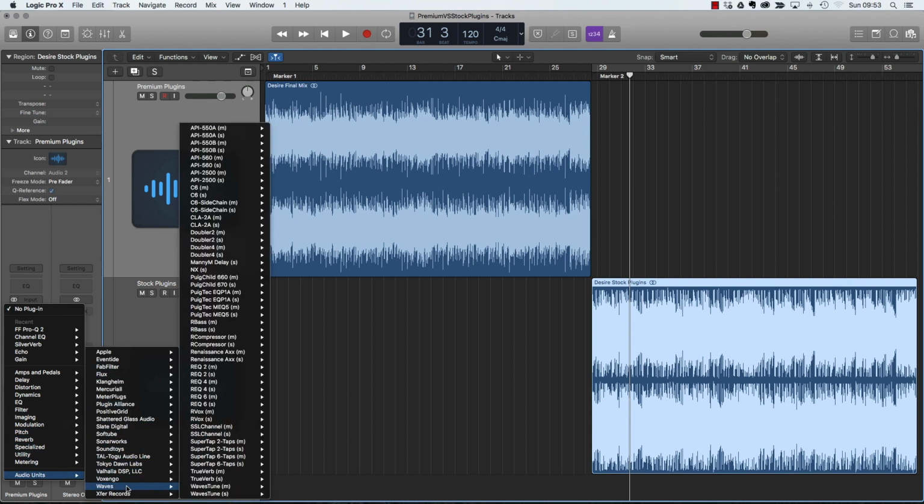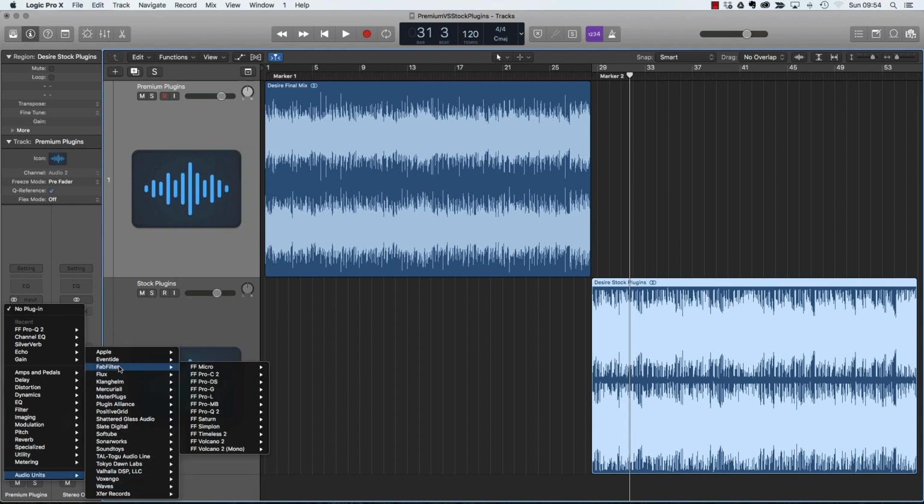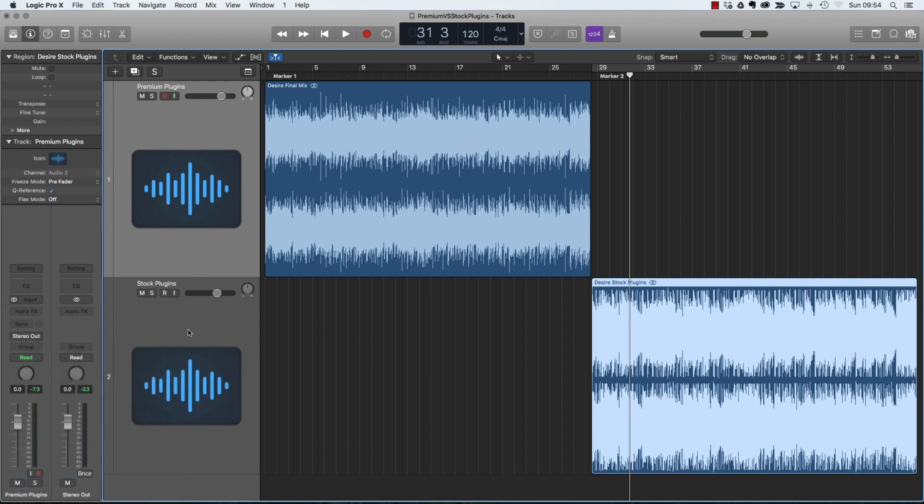It takes you a while to decide what to use, which compressor you're going to go to, which EQ you're going to go to. As soon as you start to build a too large collection of plugins, it starts to get overwhelming. It's going to affect your mixes. So don't buy plugins for the sake of it.